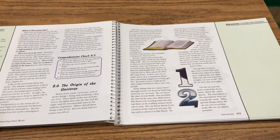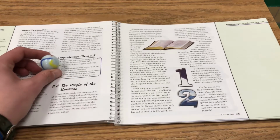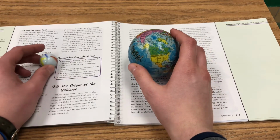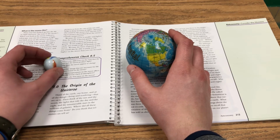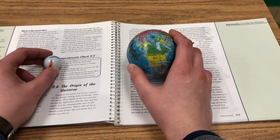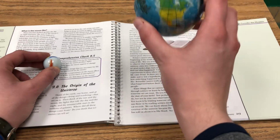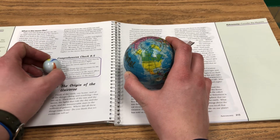The final thing that you'll read about that I want to highlight today is the gravity on the Earth and the gravity on the moon. Earth's gravity, we're pretty familiar with it. The moon has less gravity than the Earth does because it is smaller and lighter than the Earth. So if you find an object that weighs 60 pounds here on Earth, on the moon, it's only going to weigh about 10 pounds.